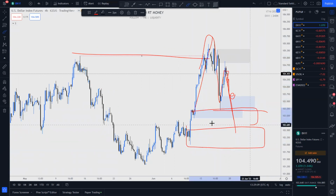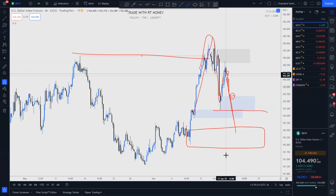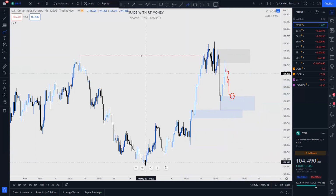It could turn here. All right. We have an unmitigated area within that demand zone, so it could come down and touch this. That'll be fine. This is where I'll be looking for bullish price action so I can take longs with US dollar. But until it breaks the trading range low, I'm still bullish.